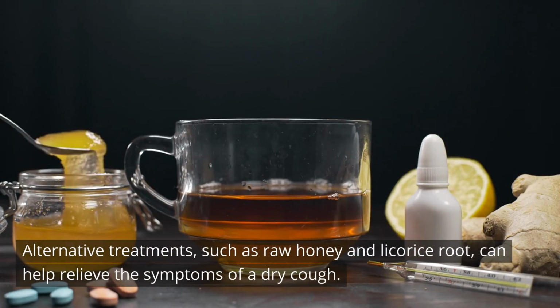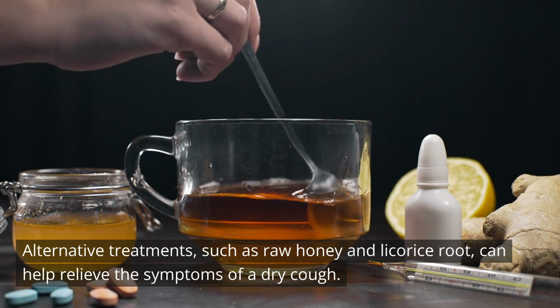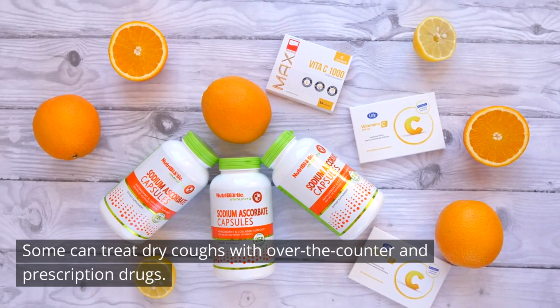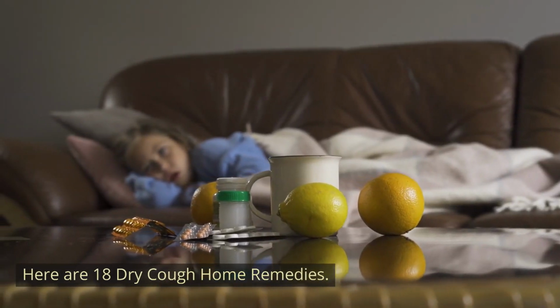Alternative treatments, such as raw honey and licorice root, can help relieve the symptoms of a dry cough. Some can treat dry coughs with over-the-counter and prescription drugs. Here are 18 dry cough home remedies.